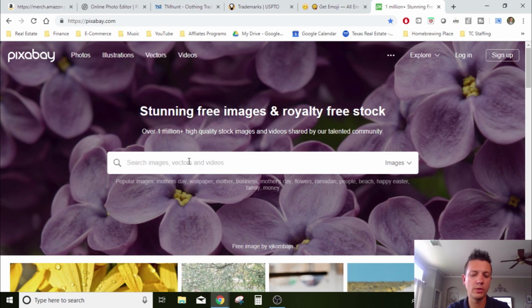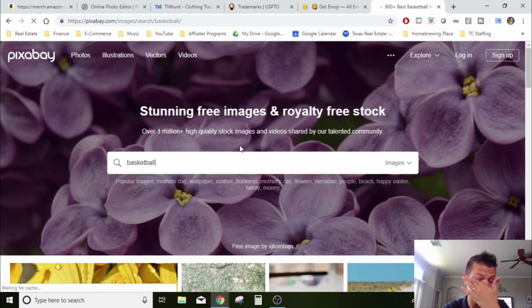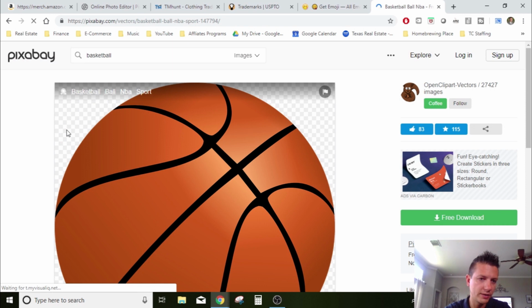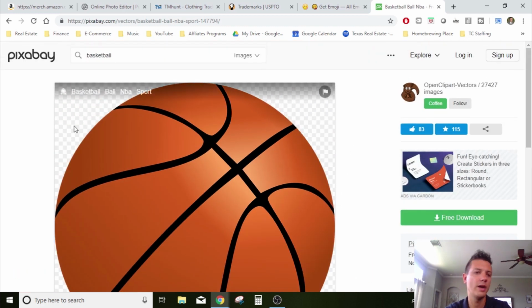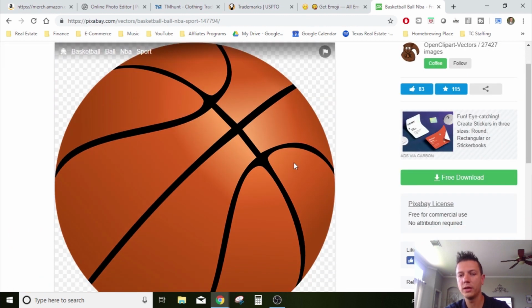So just for fun today, we're gonna do something for kids, just input basketball, okay? We're gonna use a basketball theme type t-shirt. And we're gonna go ahead and just go with this first one right here, okay? As you can see, this has a clear background as well, which is very good. That means we're not gonna have to do any cutting, editing and stuff like that as far as trying to get this isolated for the t-shirt. So we're gonna leave that as that.